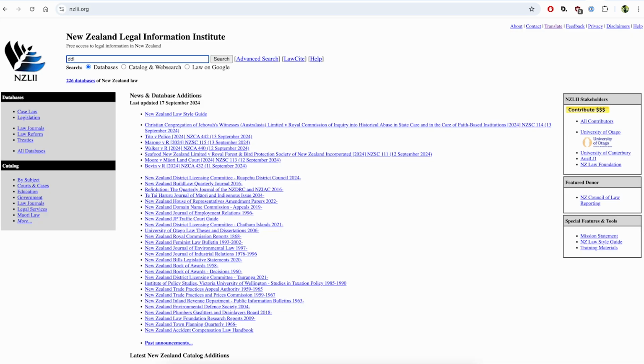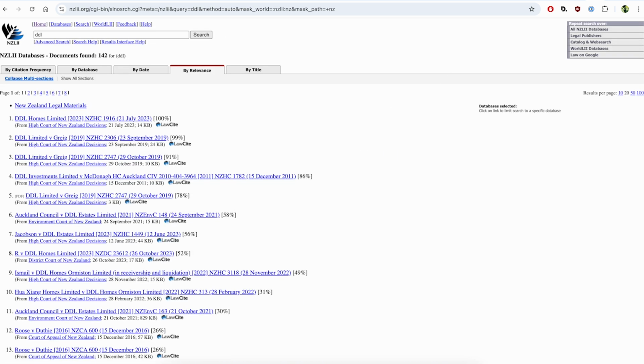Now, let's not bag on Duval too much. What's another developer you might like to check out? Let's pick on DDL. Chuck them in. So that is another construction company that actually did go into liquidation not that long ago. Was it liquidation or receivership? They had different parts of their business go into receivership.